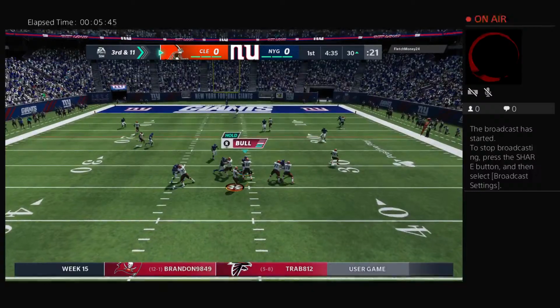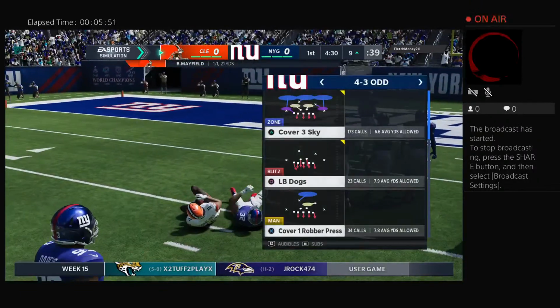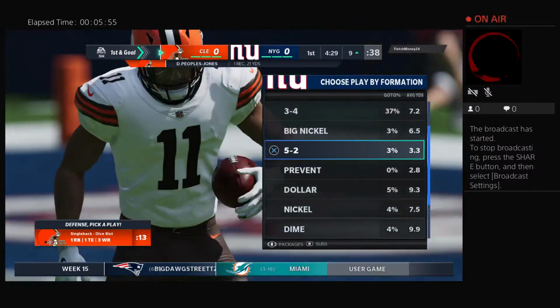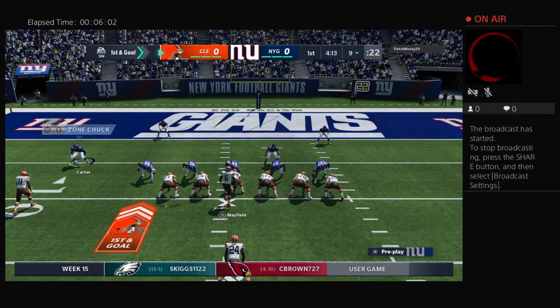To throw, Mayfield. And that's going to be caught by Peoples-Jones. And they move this all the way down to the 9. They're able to convert on 3rd down, and that sets up a 1st and goal. At the 9-yard line. 1st and goal, a chance to convert that early turnover into points.